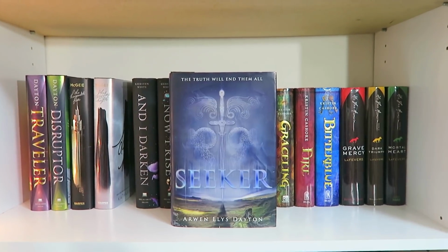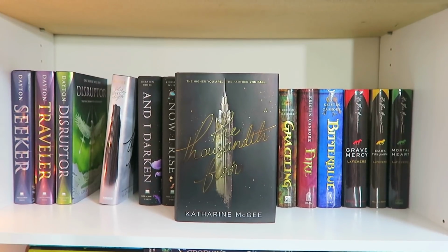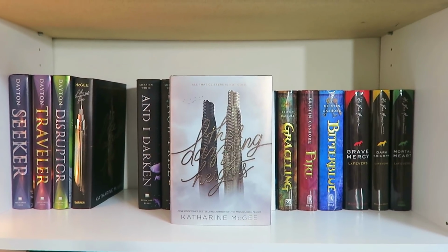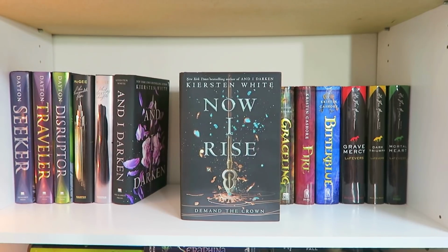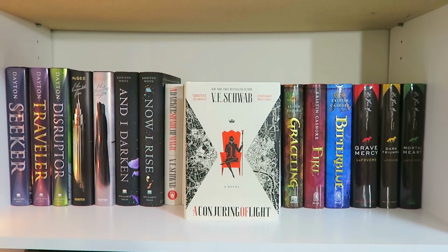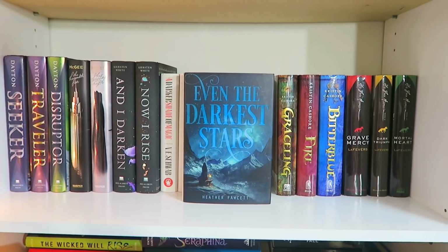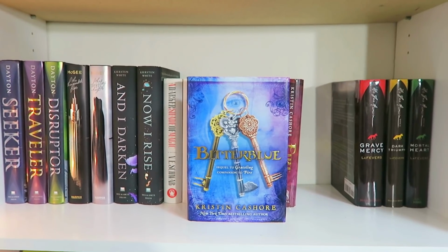Fine, Seeker, Traveler, and Disruptor by Arwen Elizabeth Dayton, The Thousandth Floor, and The Dazzling Heights by Katharine McGee, and I Darken, and Now I Rise by Kiersten White, A Darker Shade of Magic, A Gathering of Shadows, and A Conjuring of Light by V.E. Schwab, Even the Darkest Stars by Heather Fawcett, Graceling, Fire, and Bitterblue by Kristin Cashore.